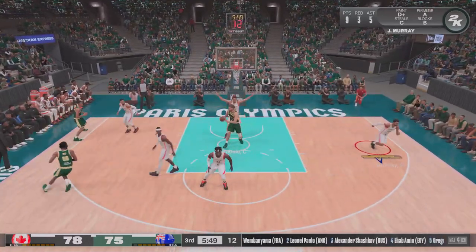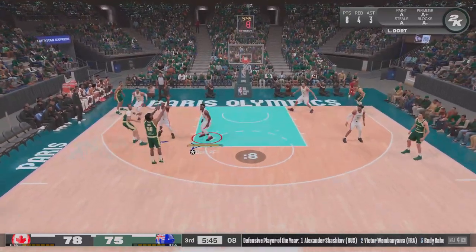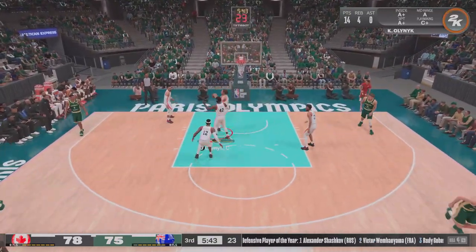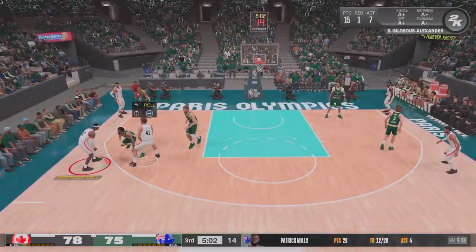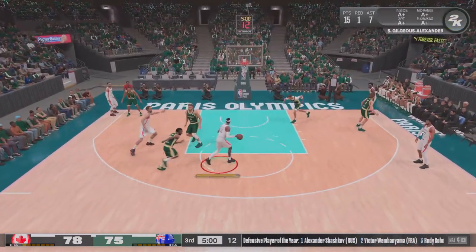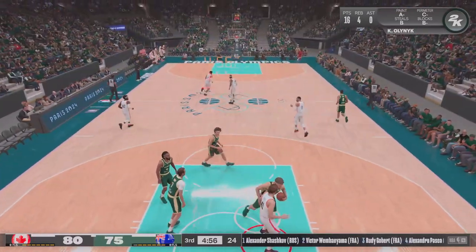They get it back. Back to Mills. There's a screen. They need this. Rebound by Olynyk. Screen by Olynyk. Gilgeous Alexander passes to Olynyk. And it's Olynyk with a jam.